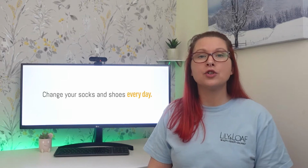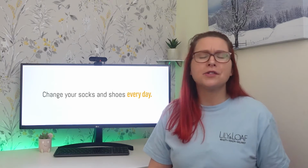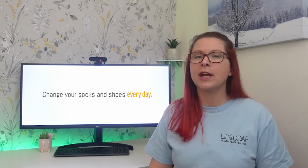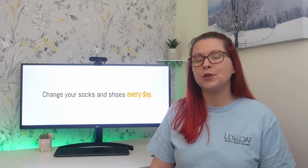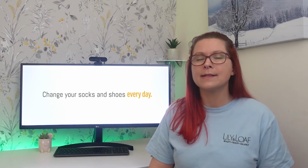Ensure that you change your socks and shoes every day. So most of us do put fresh socks on every day. But if you've got athlete's foot or your feet perspire a lot, it might be worth considering changing your socks during the day too. If you can, try not to wear the same pair of shoes 2 days in a row, as our shoes also need plenty of time to dry out between wears.